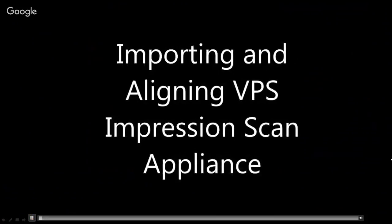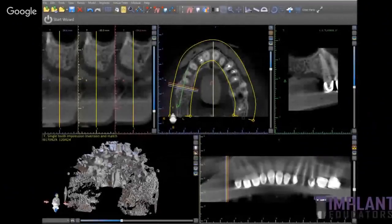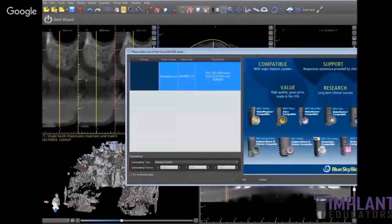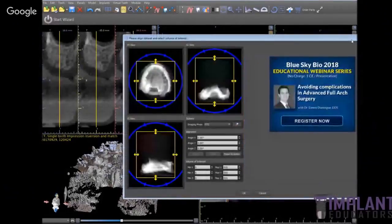Now, I have a video here that's going to show how we do it. So you brought in your jaw scan with the tray in the mouth. You're going to bring in now your impression scan, but bringing it as a scan appliance. The Blue Sky software is going to bring it in and show you 4 screens, and you can segment out what areas you don't want.